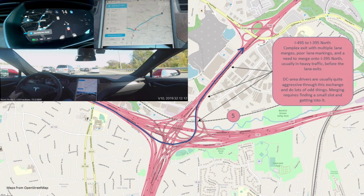Usually it fails towards the end of this challenge, where it has to make a left lane change into the main lanes of 395 northbound. There's usually a lot of traffic, and it often struggles to make the lane shift with the other cars around it before the lane ends to exit onto Edsel Road.